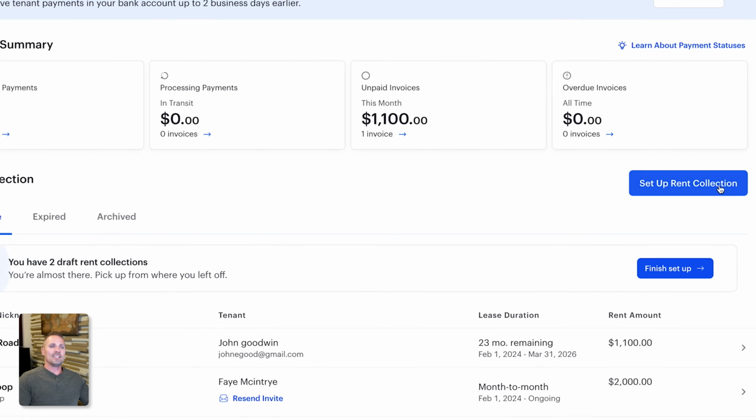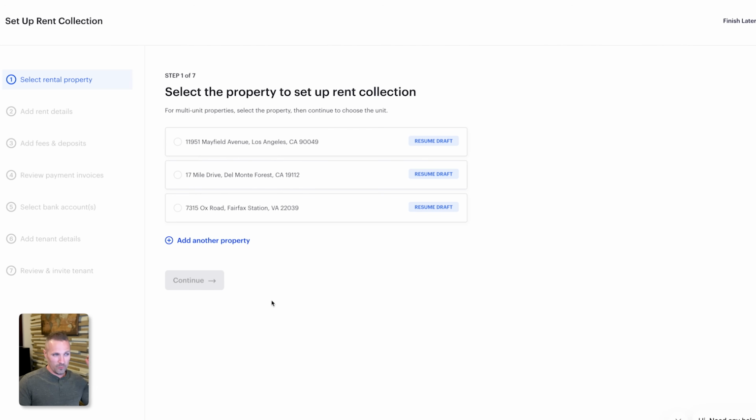All you'd have to do is click Set up Rent Collection. And if you've ever used another rent collection service, this works a lot like that. It's a similar workflow. So if we wanted to add a new property, we could do that by clicking right here where it says add another property. Or if we already had the property set up, we could go ahead and select that. So I'm going to do that right here. And we will click continue.